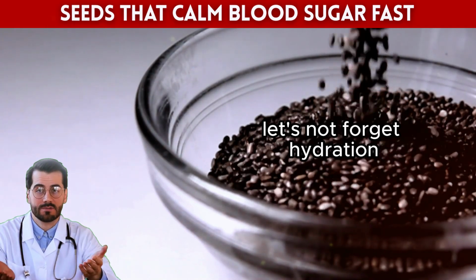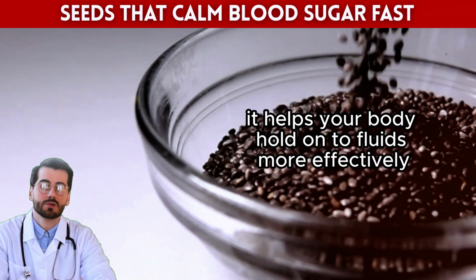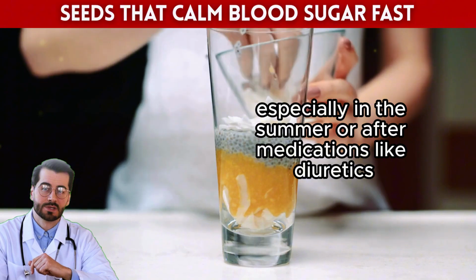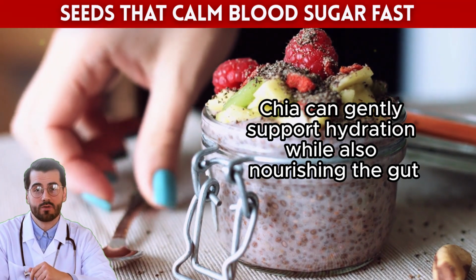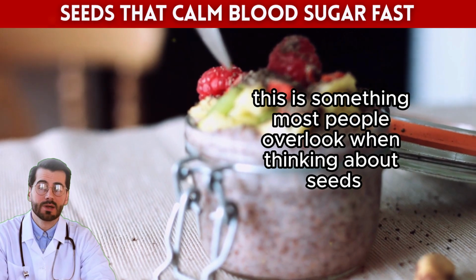Let's not forget hydration. When chia absorbs water, it helps your body hold onto fluids more effectively. Seniors often struggle with mild dehydration, especially in the summer or after medications like diuretics. Chia can gently support hydration while also nourishing the gut. This is something most people overlook when thinking about seeds.